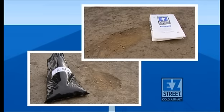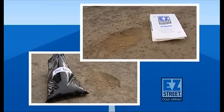Okay, so we've spoken about the long-term performance of Easy Street. Now let's take a look at two separate potholes. One we are going to patch with standard cold asphalt, the other we will be patching with Easy Street. Both will be exposed to the same traffic conditions and are of about the same size. Let's see how they perform.